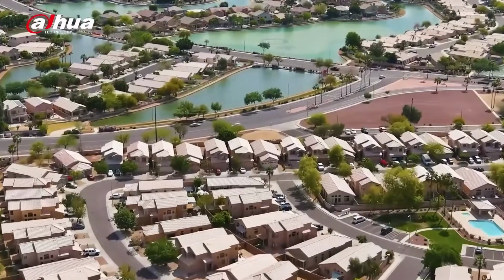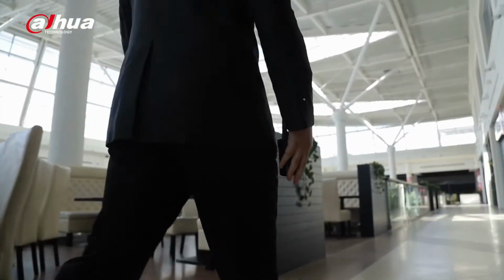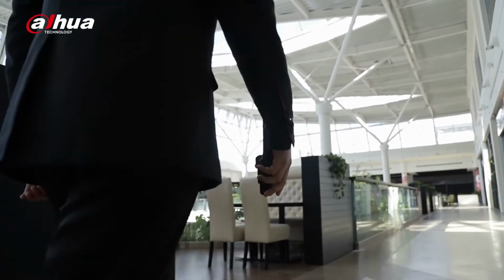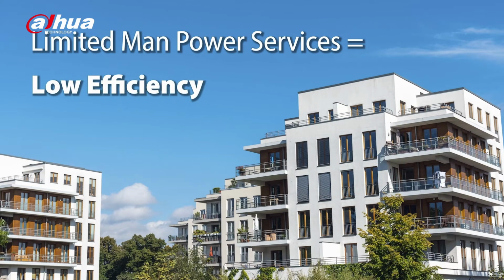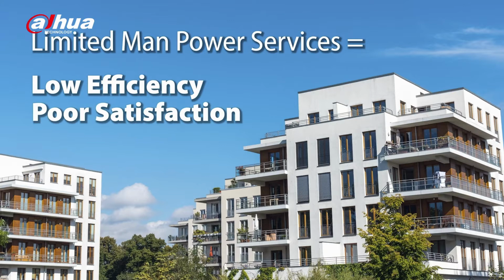Secondly, these systems often incur high labor costs. Currently, lots of communities are managed manually by on-duty personnel, yielding higher labor costs for developers or property management companies. Limited manpower services often cause low efficiency in community management and poor satisfaction of property owners.